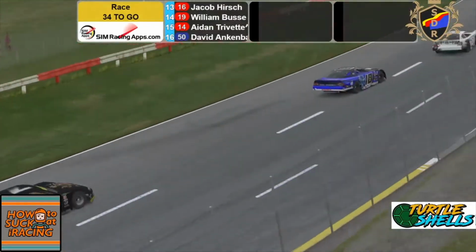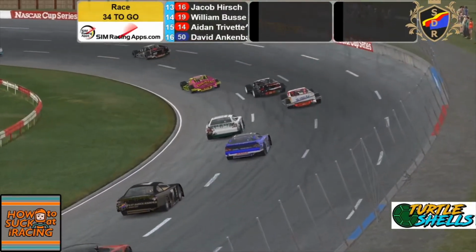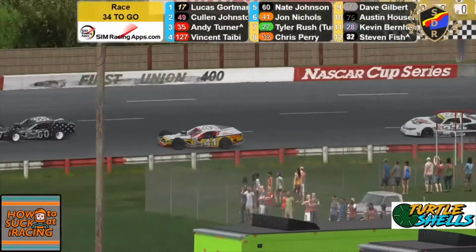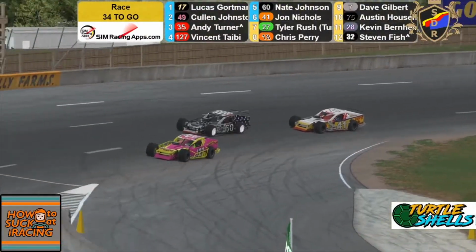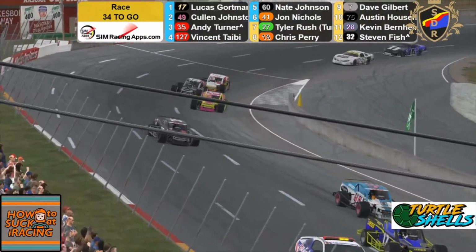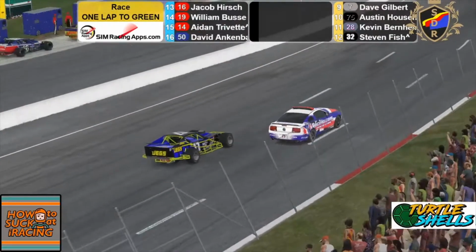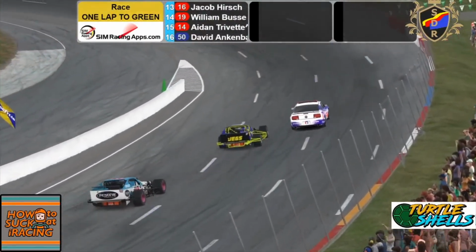And we're watching these guys get lined back up. Looks like they're going to sort out by car type again. So we've got 34 laps to go. Should be getting 1 to green. Yes, we are. Lights are out on the pace car, 1 to green.